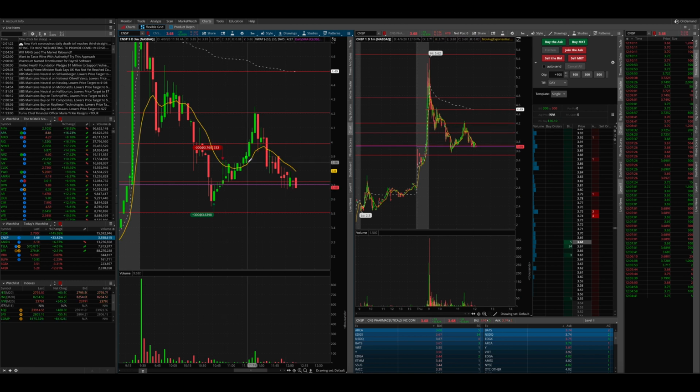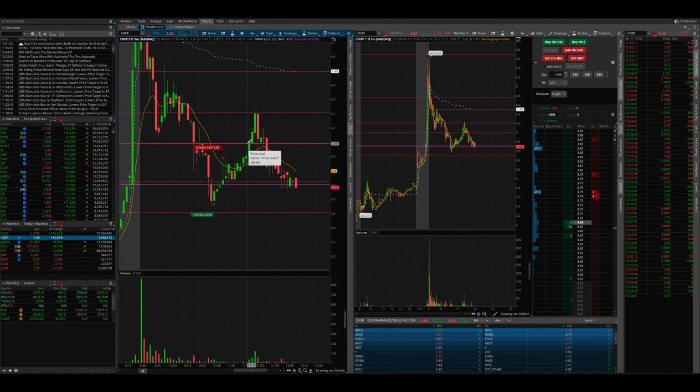And if I had just stuck to my plan, instead of the $36 that I made today, I could have made well over $150, because my plan when I bought this here was basically, I was going to sell half here and then sell the rest here, because these two were key resistance levels. And as you can see, this stock basically stopped at this resistance level around the 420 area.